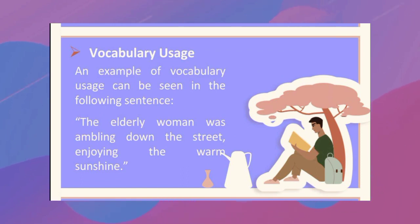An example of vocabulary usage can be seen in the following sentence. The elderly woman was ambling down the street, enjoying the warm sunshine. In this sentence, the writer uses specific vocabulary choices to paint a clear picture in the reader's mind. The word elderly conveys that the woman is older, while ambling suggests a slow, leisurely pace. The word enjoying adds a positive connotation to the woman's action, and warm sunshine creates a sense of comfort and relaxation.